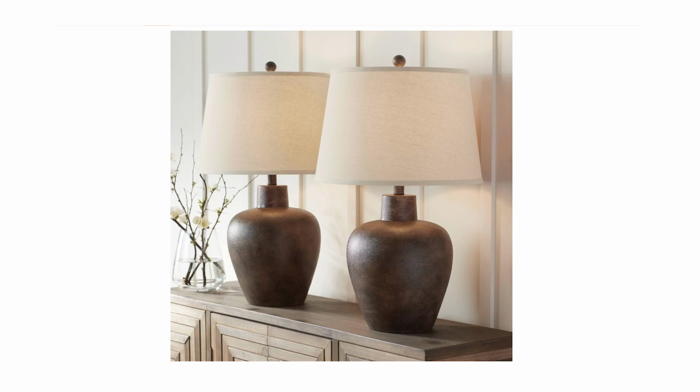So first up on the list is this Regency Glen Hill farmhouse set of lamps. I love these table lamps. I'm not a big farmhouse girly, but I really like these lamps. I think they just scream fall.